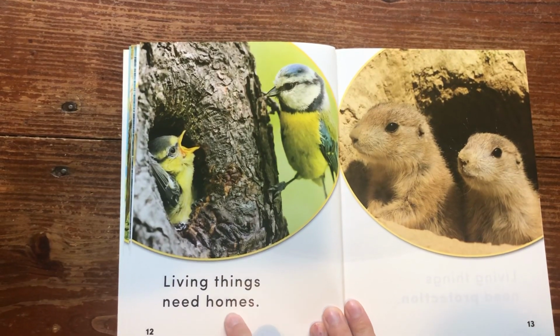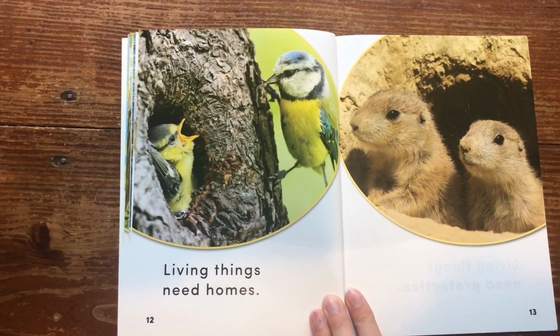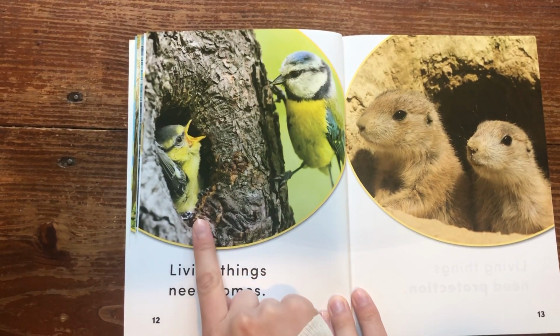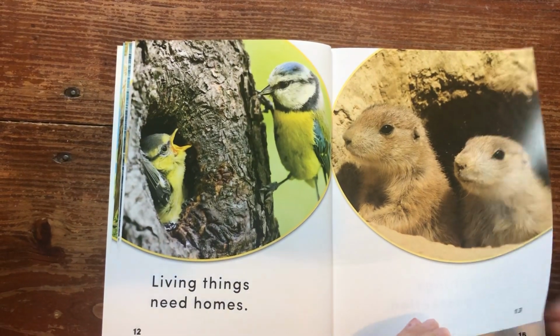Living things need homes. I think animal homes are all different depending on where they are. And we're going to get to learn about their habitats in a week or so. This is one home for a bird, and you can see that they made a little nest in that little hole. These animals are living in the ground. They dug themselves a hole.